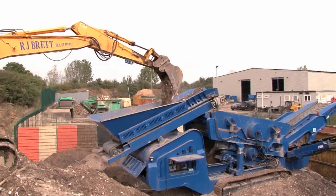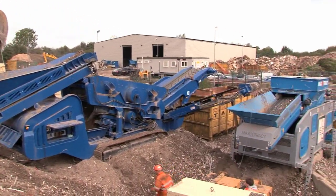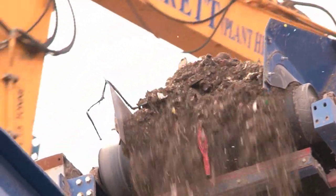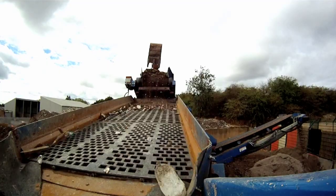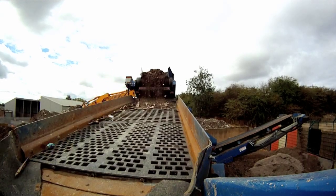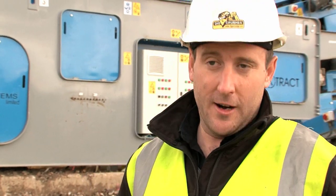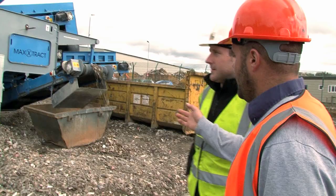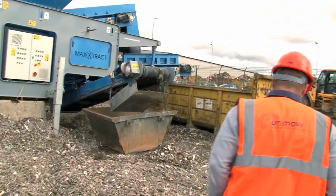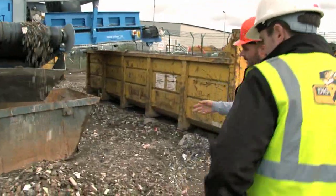This is the material that we're putting through the Max X Tract and the Flex X Tract, our general waste trommel fines, which is about 60–70mm down. So anything that goes through our general waste from 0 to 70mm ends up here. For every 100 tonne of trommel fines, you will get 40 tonne of hardcore. Now, before that 40 tonne of hardcore will have to go to landfill, but now with the hardcore, and it comes off clean, you get a free tip for it.